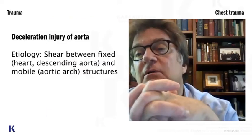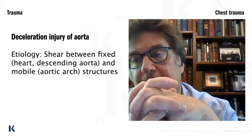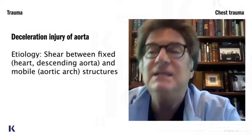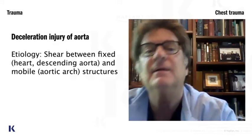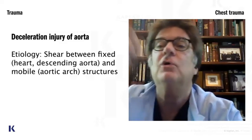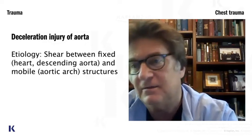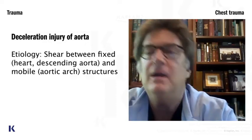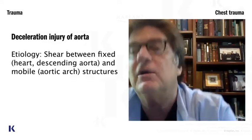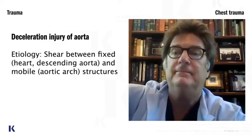Your heart is fixed. Your descending aorta is fixed. Your aortic arch is not fixed. Meaning, when you have a deceleration injury, your aortic arch keeps going.